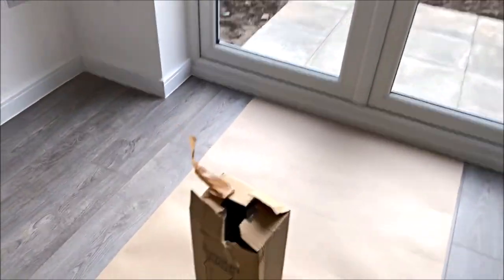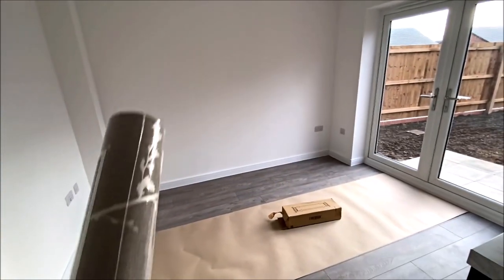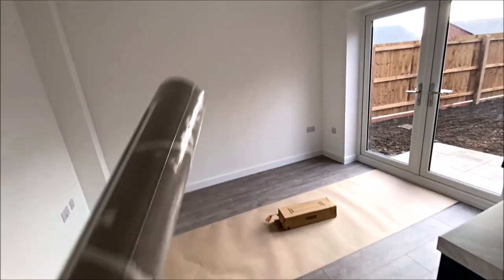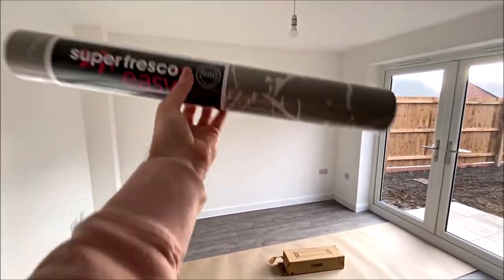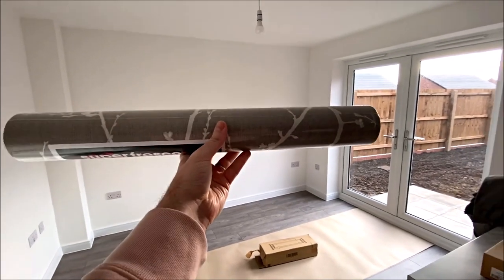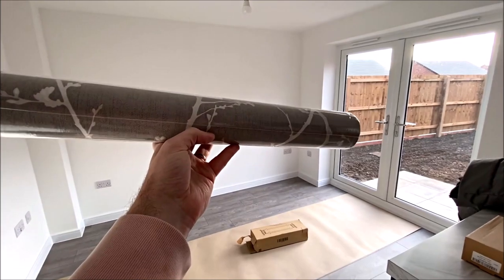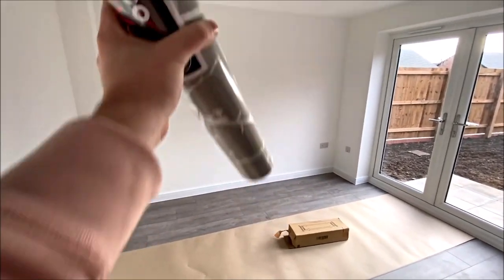And we got this, so this is our wallpaper. So this wallpaper is going to go on that back wall there as like a little feature wall, and it's this. Wow, it looks so dark on camera, but it's really light grey with like a white feature on it. We're going to put it up, we think, tomorrow, so hopefully day two you'll be able to see it.